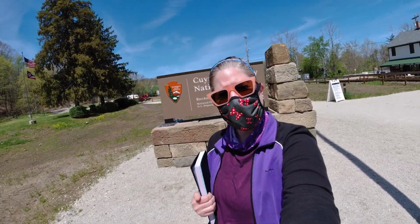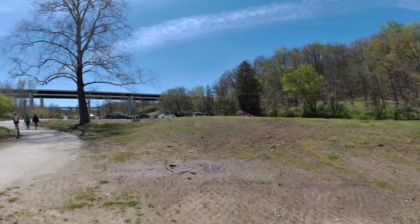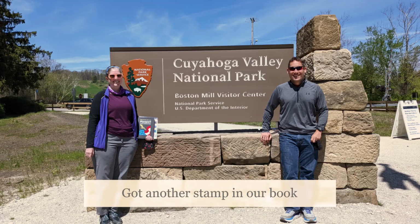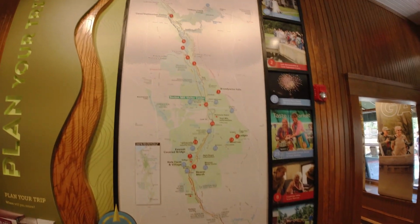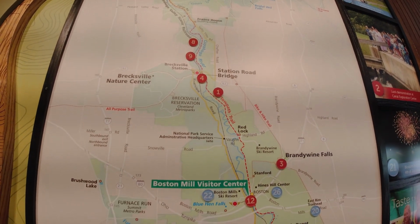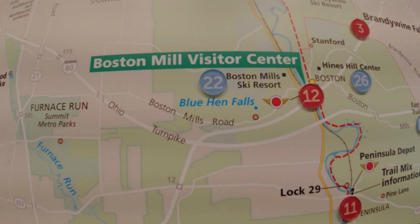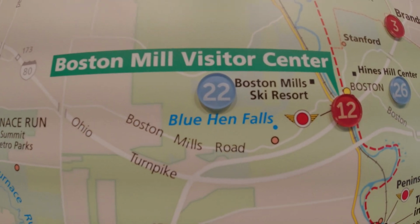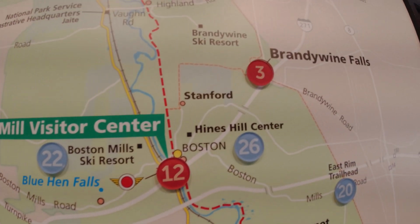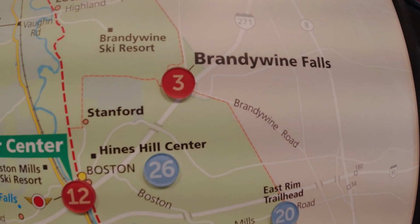Cuyahoga Valley National Park, where we're gonna get our stamp and go hiking. This is the Boston Mills Visitor Center. This is where we are. And we are planning to go and hike the Brandywine Falls Trail, which is number 3.